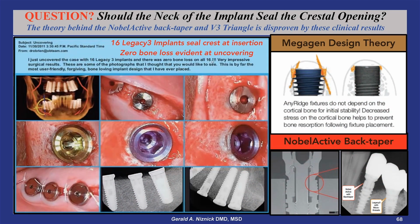Here is a case with 16 Legacy 3 implants done by Dr. Gary O'Brien. He states that, quote, "I just uncovered a case with 16 Legacy 3 implants and there was 0 bone loss on all 16. Very impressive surgical results. This is by far the most user-friendly, forgiving, bone-loving implant design I've ever placed," end of quote.